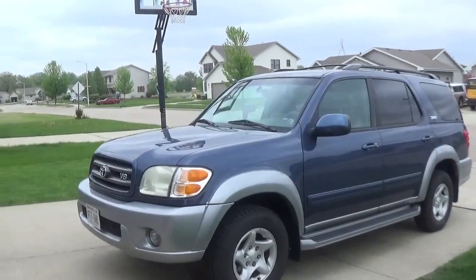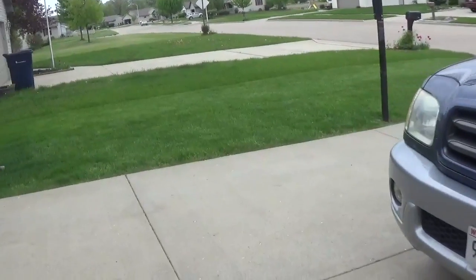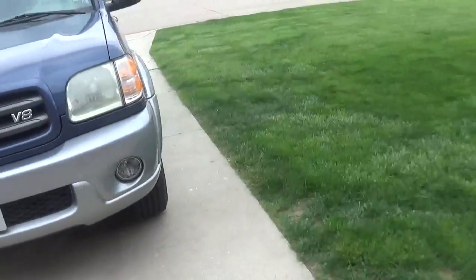Ladies and gentlemen, my name is HJUdall. This is a 2002 Toyota Sequoia SR5. This is my front yard, and this is an HJUdall in-depth review. Let's go.